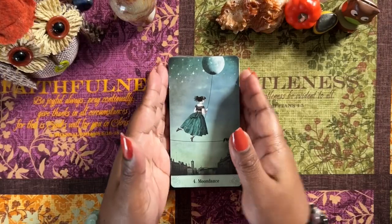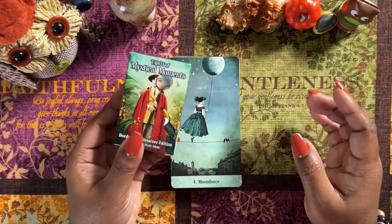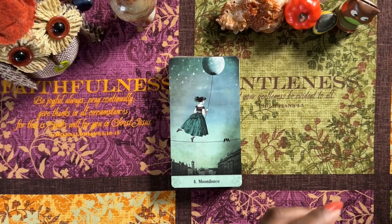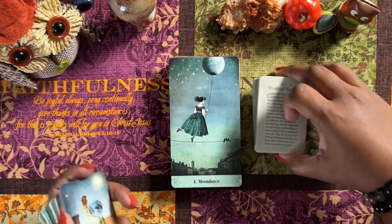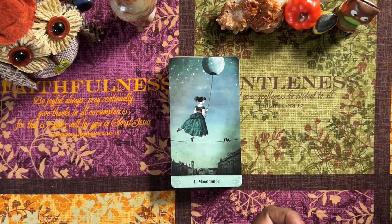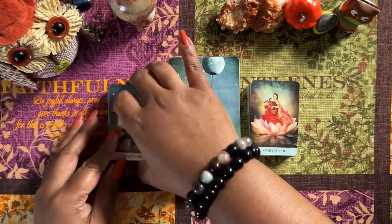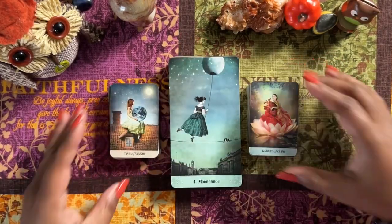So let us look at some pairings. We'll start with the little mini mystical moments because that's what I came here to do. I really want to see what kind of pairings. I have a whole little stack of about 4 decks, not including this one, that I want to try. But before we get started, let's do this.